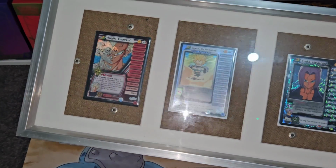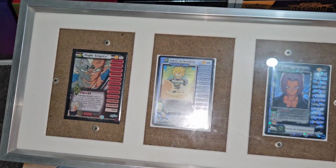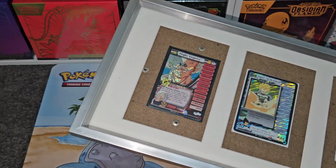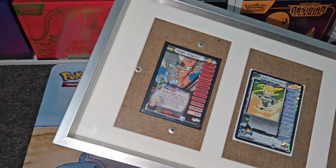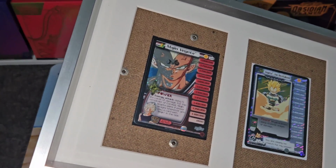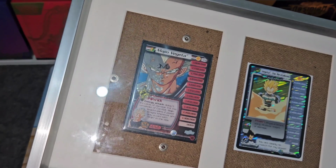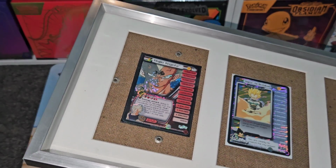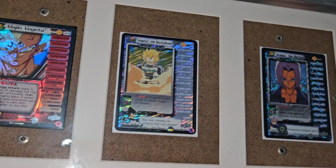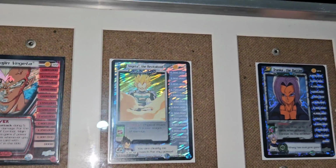The bottom right-hand corner, you'll see the little Japanese symbol, meaning these are limited edition. These are ultra rares. These are about the same pull rates as an alternate art Pokemon card. So there's about 1 in 4 booster boxes to be able to pull one of these. 36 packs, of course, in a booster box. That Majin Vegeta, that is the half face foil. So you can see his full face isn't foil. Vegeta the Revitalized, that's my favourite card from the whole Score Dragon Ball era.